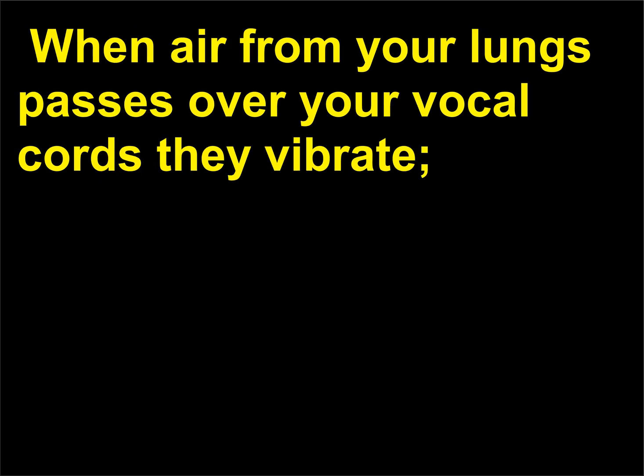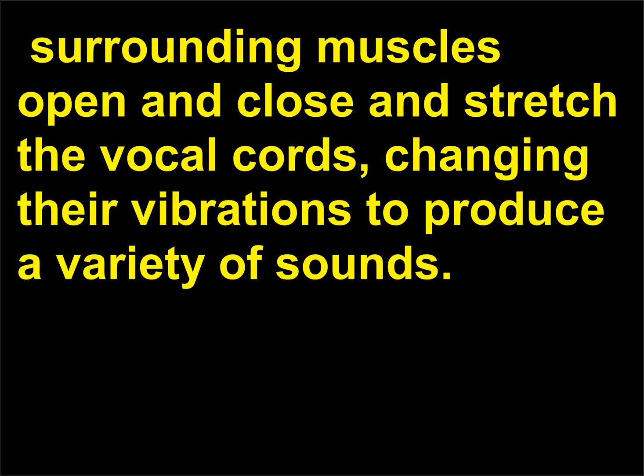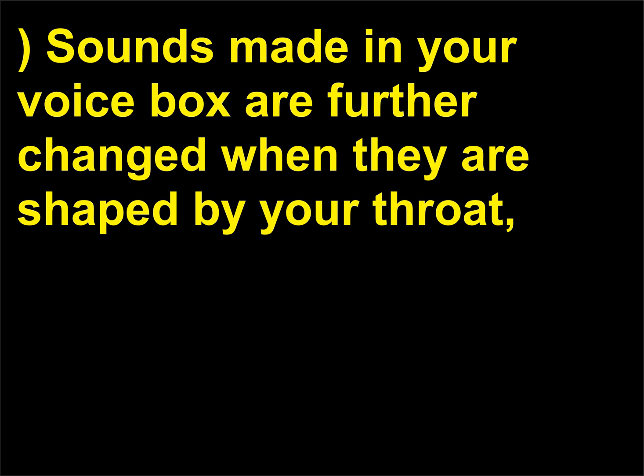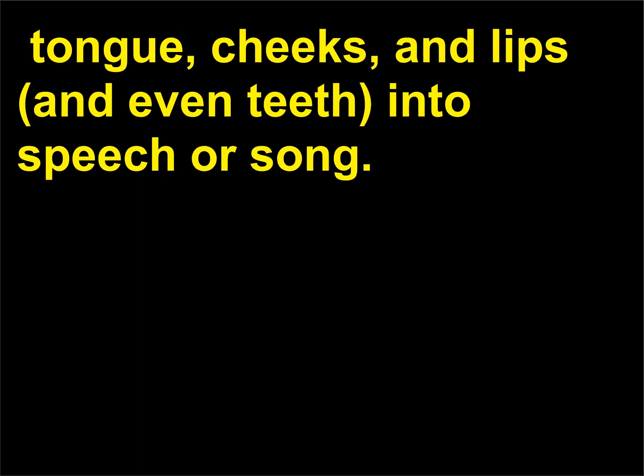When air from your lungs passes over your vocal cords, they vibrate. Surrounding muscles open and close and stretch the vocal cords, changing their vibrations to produce a variety of sounds. The more stretched your vocal cords, the more rapidly they vibrate and the higher the sounds they make. Sounds made in your voice box are further changed when they are shaped by your throat, tongue, cheeks, and lips, and even teeth, into speech or song.